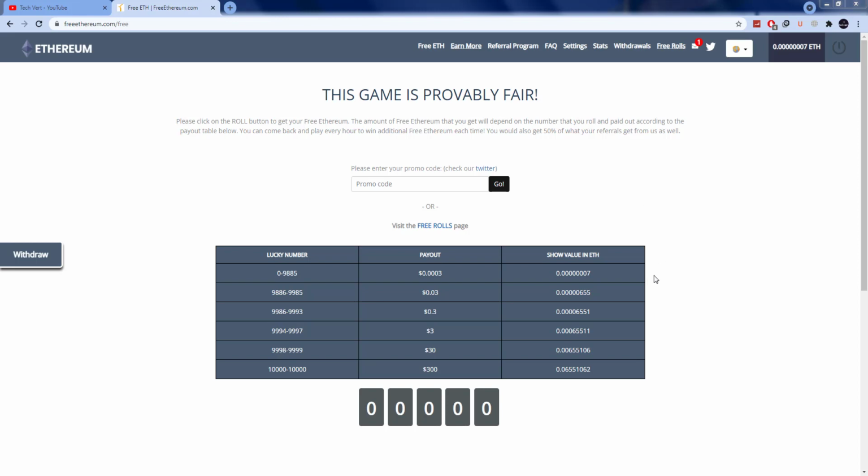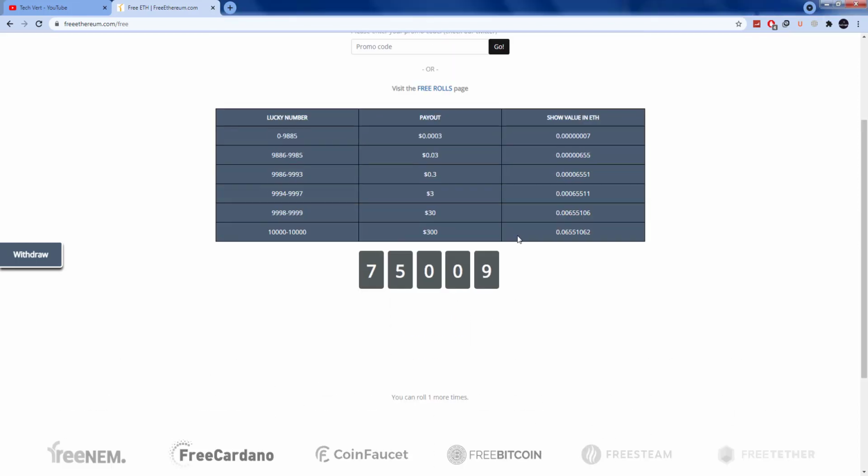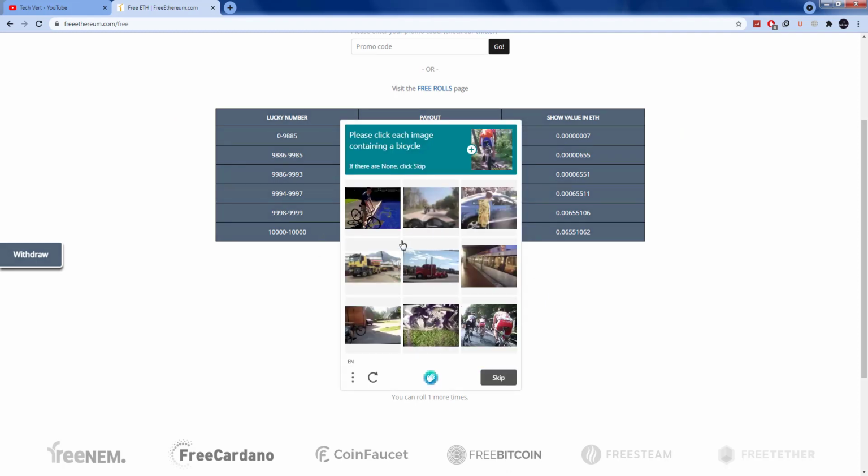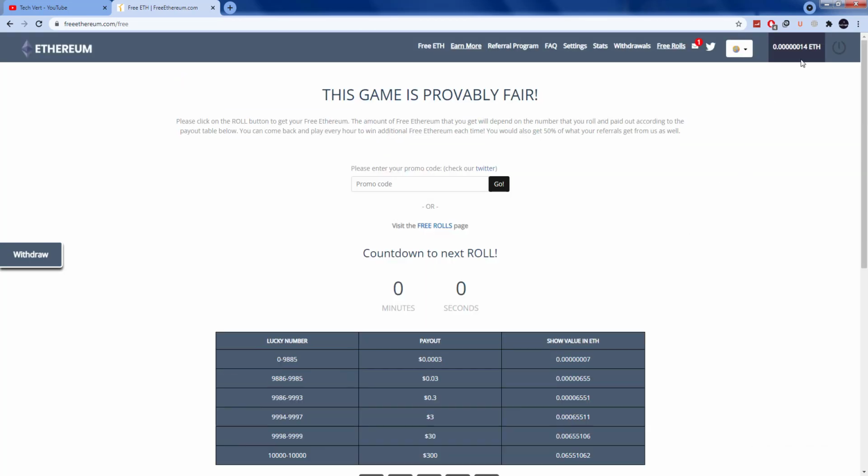And how to play this game? Just click on the roll button. The number can count. Verify the captcha. Okay, look at this amount I can earn.